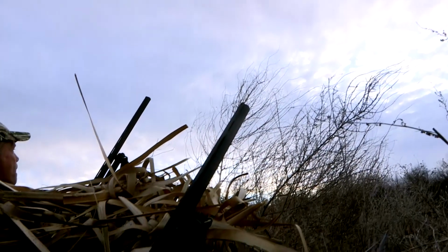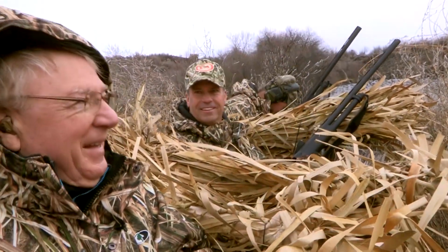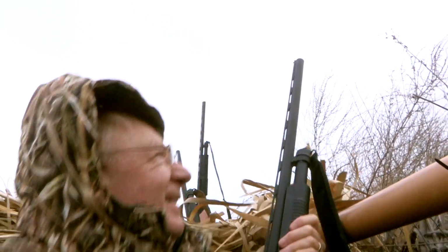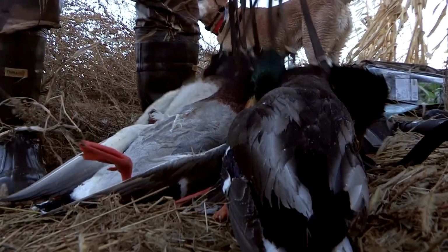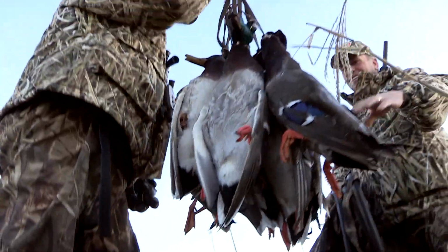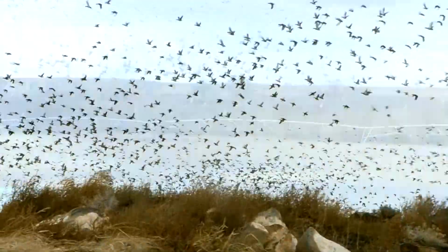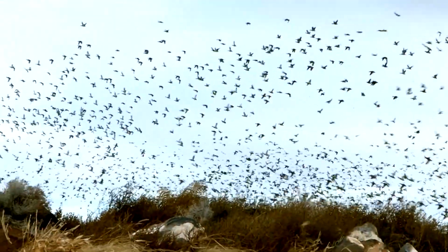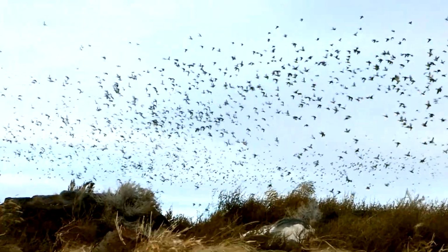He didn't have a chance. Did you do that? Yeah, that was my one-shot wonder at 60 yards. What he has here is an infinity of mallards. There's just mallards, mallards, mallards, and it's pretty awesome. There we go. Look at that. All big, healthy, fat greenheads. Yeah, there they go. They just keep coming. Yikes. They're just rolling out of the corn.